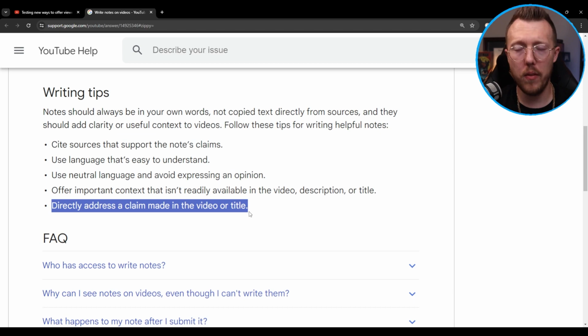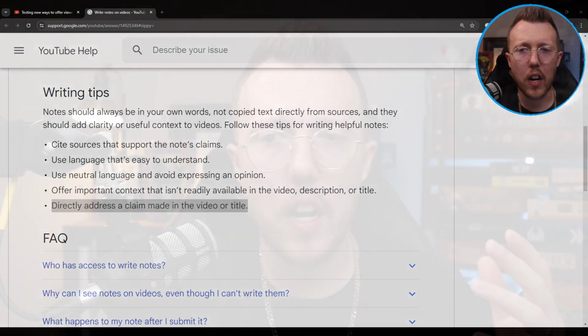Once again, this is a tool that I believe is going to help better our content on YouTube, hold us to a higher standard, let our community be vigilant and make sure that it's not being taken advantage of for misinformation. So very pro this tool. I'm excited to see how it goes.